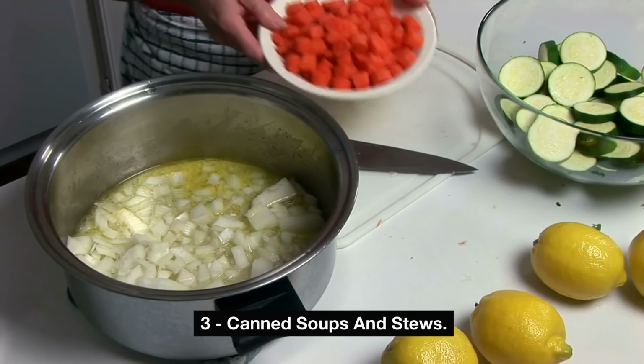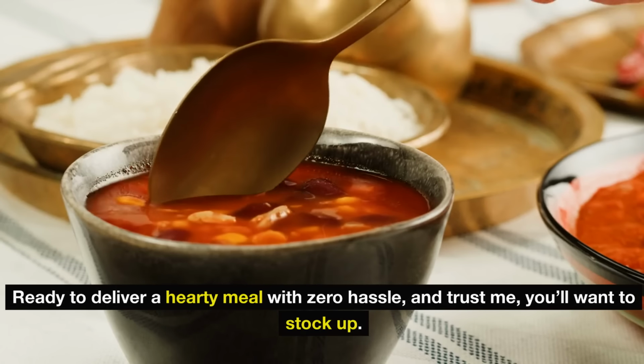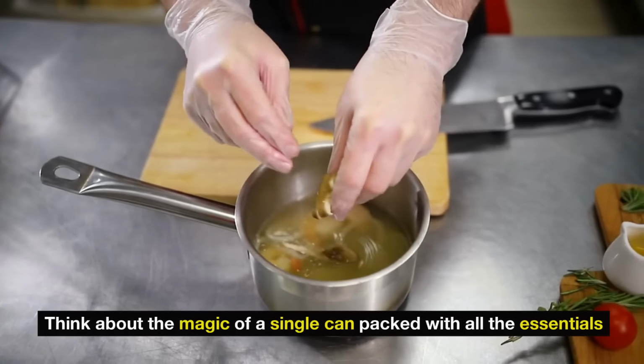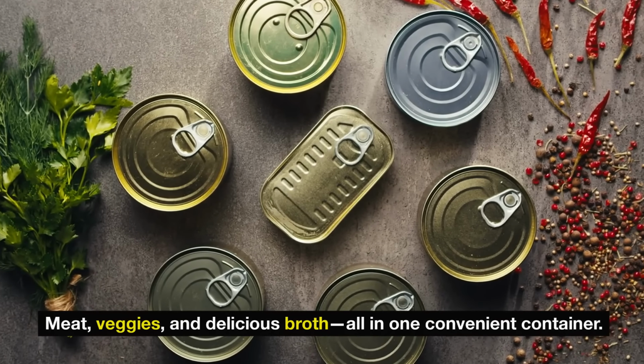Number 3, canned soups and stews. These are the unsung heroes of your pantry, ready to deliver a hearty meal with zero hassle. And trust me, you'll want to stock up. Think about the magic of a single can packed with all the essentials, meat, veggies, and delicious broth, all in one convenient container.